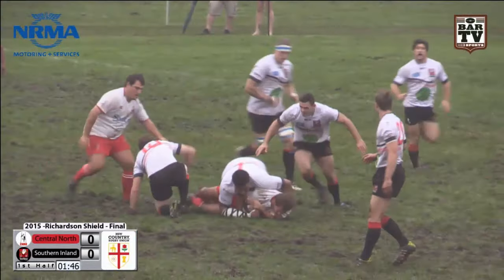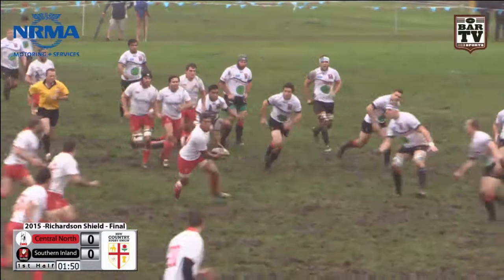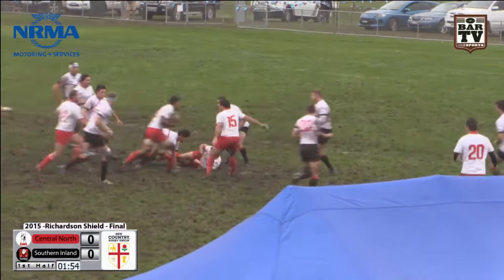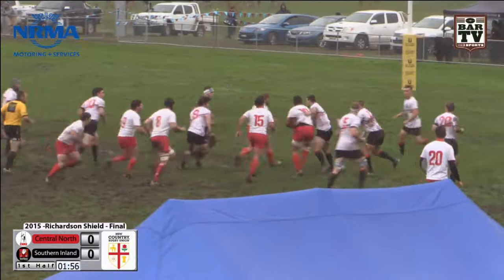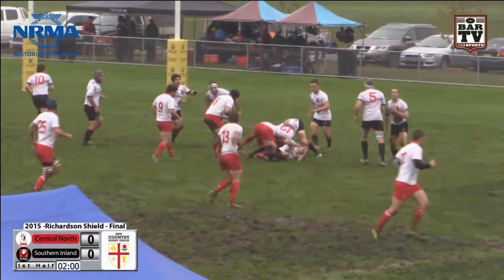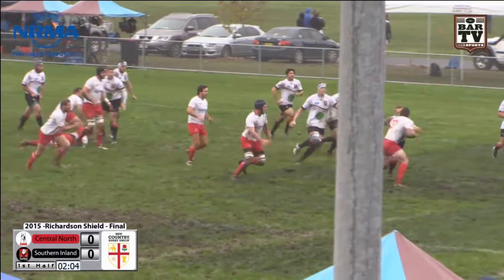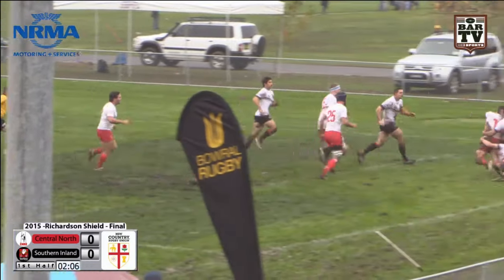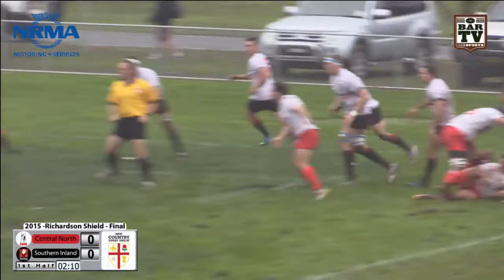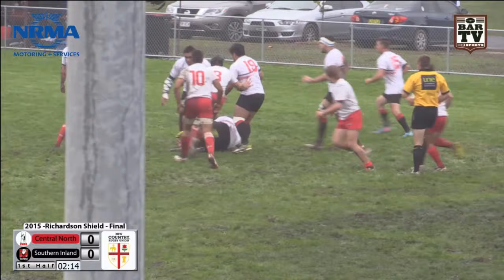Nice little ball by the prop forward there. In Brummel. Dummy, nice ball there, and just getting his hands free. Still going there, the fly half, Carrigan. Nice ball. Could be trouble here as they go close to the sideline. And again, there he is, the breakaway, McDonald.